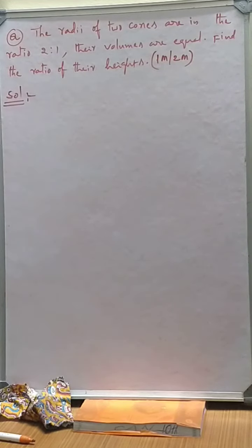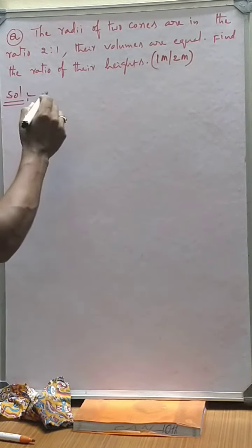The question is, the radii of two cones are in the ratio 2:1 and their volumes are equal. Find the ratio of their heights. This is a 1 mark or 2 marks question. Very simple one.